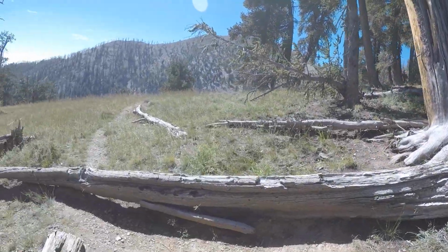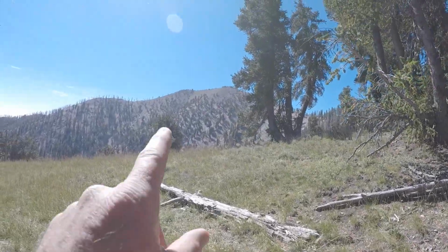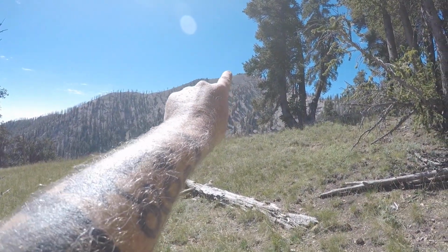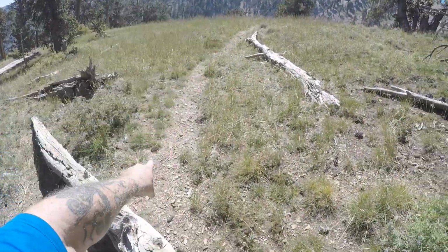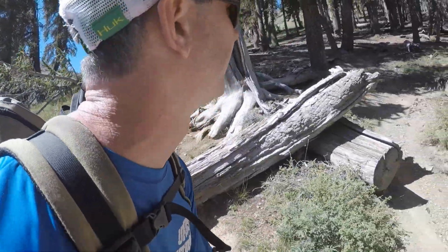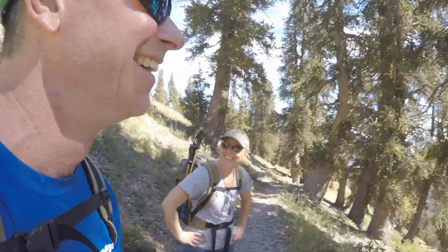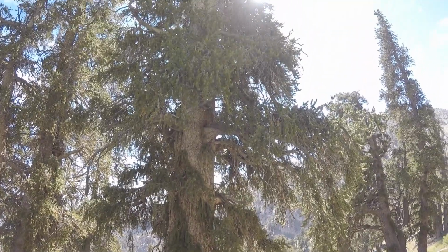Not 100% sure, but I think that peak there is Griffith Peak, and you can break off and walk the spine to top out over there. But that's not where we're going. As you can see, there's a trail going this way, and it may just go to a viewpoint and may continue on, but we're not going to waste time to figure it out. So we're actually just going to continue on. Loving it every minute. Man, look at that big tree right there. Whoa. That thing is enormous.